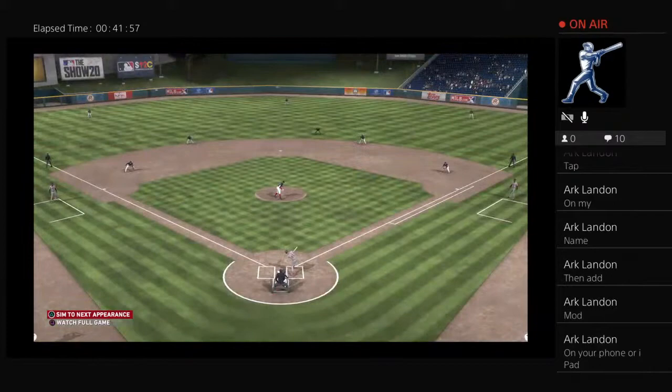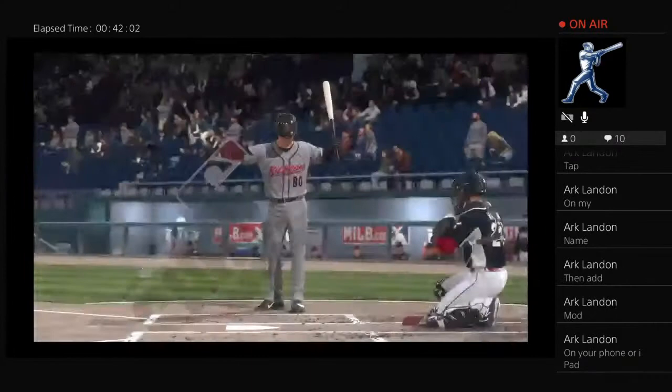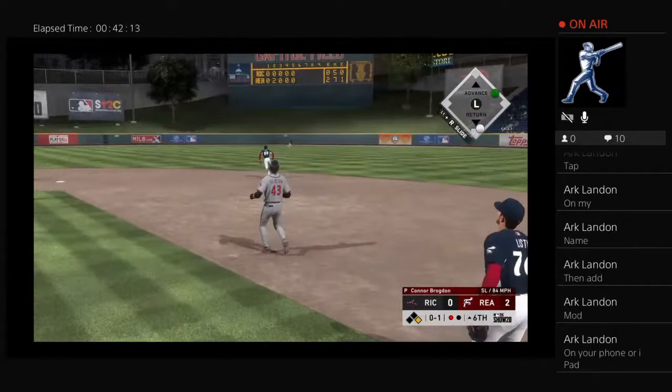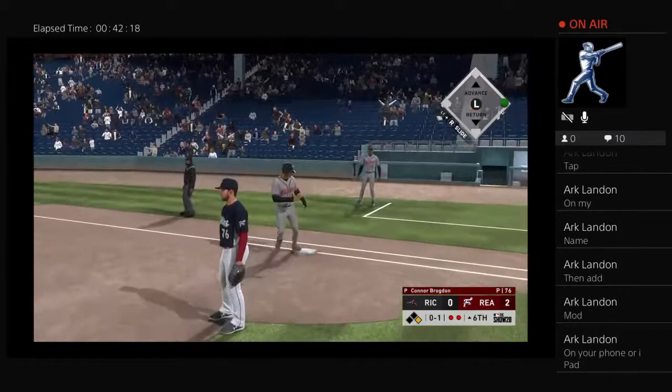Liner toward right center, and that's into the outfield for a one out base hit. Drew Robinson the next to dig in. It was a walk in his last trip. Lined hard toward right center. Moniak is there to put it away, and the runner will be forced to retreat back to first.